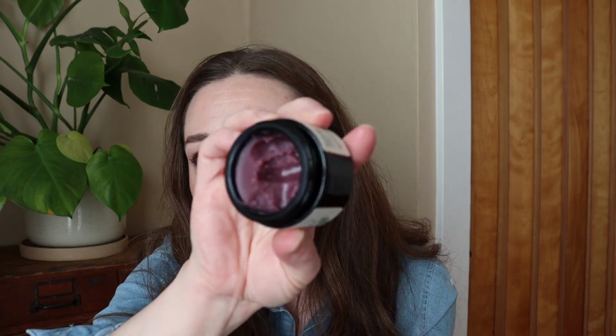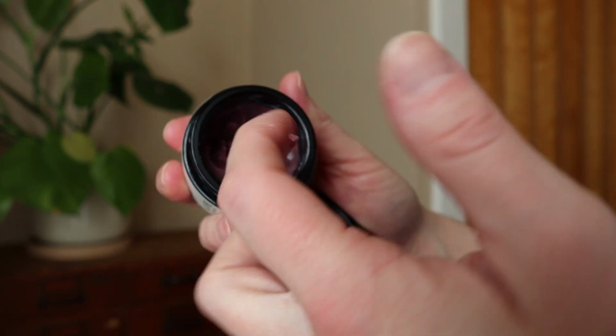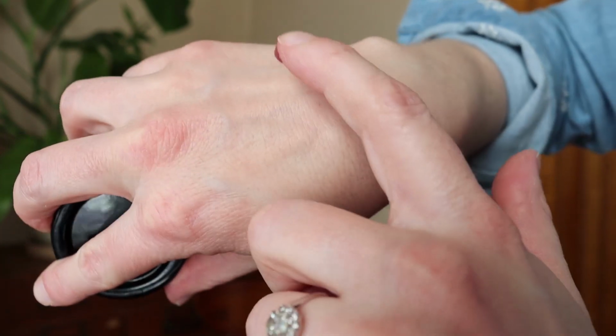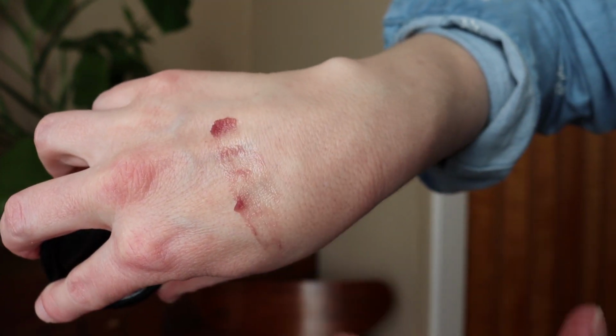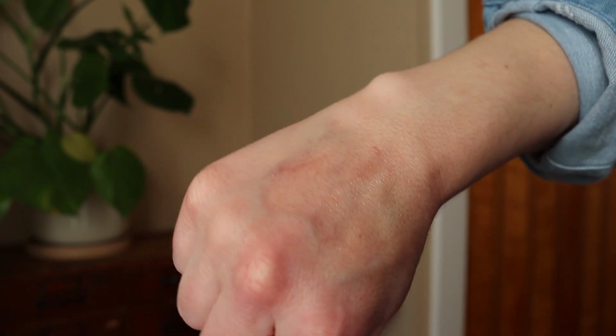The Rooted Balancing Balm is wonderful. It has this beautiful purple color. Really lovely texture that just melts. Wonderful for calming skin. For really dry, patchy skin, and all of these pair really well.